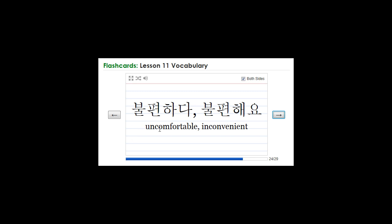불편하다. That's the opposite. Uncomfortable, inconvenient. Okay, this is a bit of a trivia, but that might help you in the long run. A lot of Korean words come from Chinese. You do realize that, right? And when you have Korean words of Sino origin, sometimes when you see 불 means opposite. 불편하다. Remember, 편하다 meant comfortable? 불편하다 means the opposite. 불편해요. Kind of like knowing anti meaning the opposite in Latin. That helps with your English vocabulary, right?